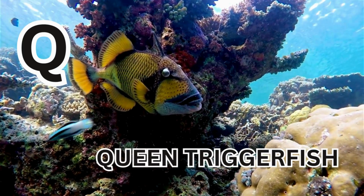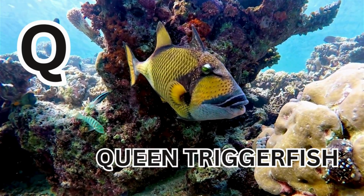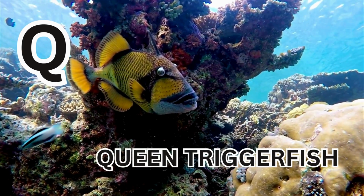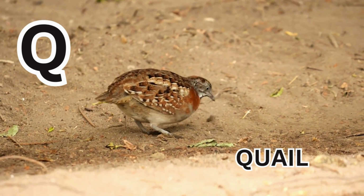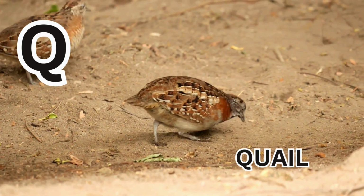Q is for queen triggerfish. Queen triggerfish. Q is for quirky-tail filefish. Quirky-tail filefish. Q is for quail. Quail.